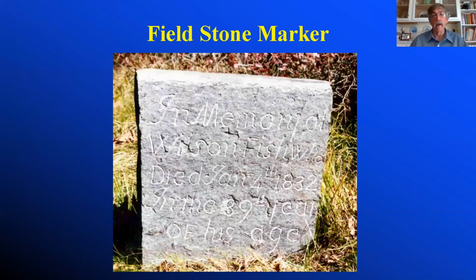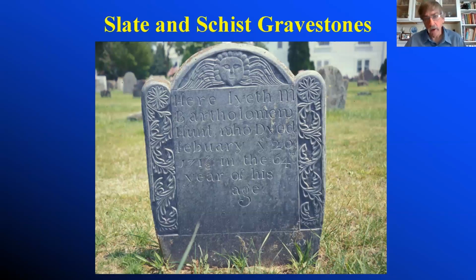This is actually a granite piece in memory of Wilson Fish, who died January 4th, 1832, in the 39th or perhaps 89th year of age. So this is just a regular old rood stone that they actually squared off and carved. One of the first stones to be widely available by commercial stone cutters was slate and sometimes schist. Slate is pretty easy to carve, yet very durable, and it occurred in deposits in New England, particularly. And these stones have survived incredibly well for the most part. So if you go to New England or anywhere on the East Coast, you might check out some of the old cemeteries to see some of these.